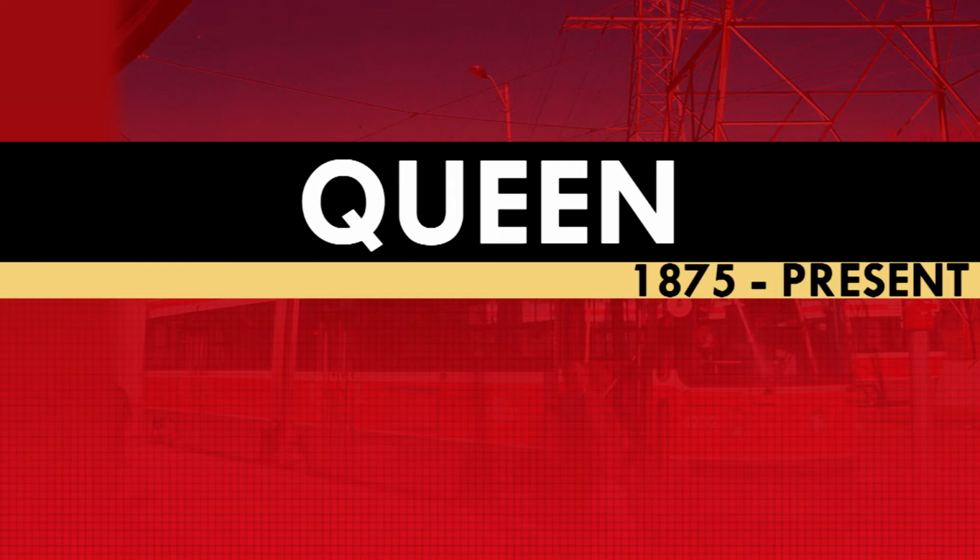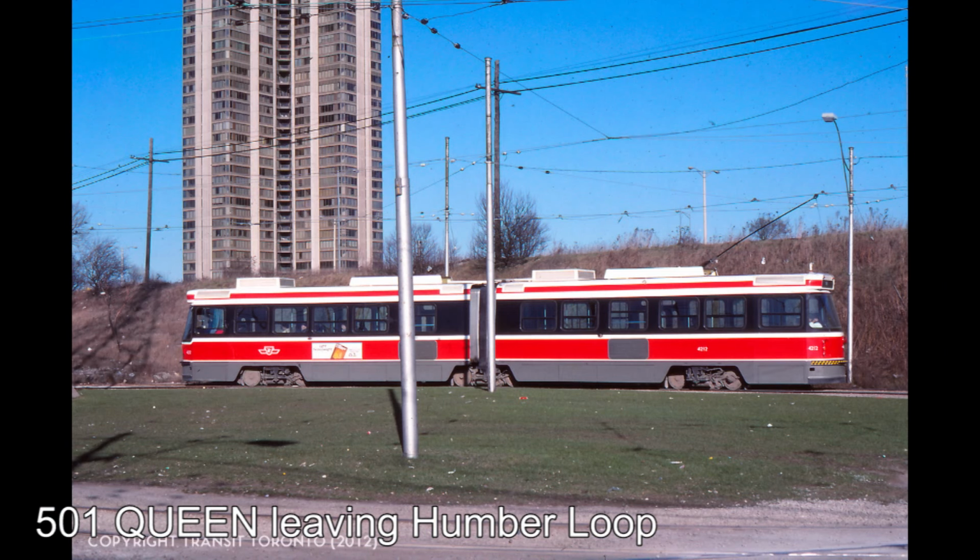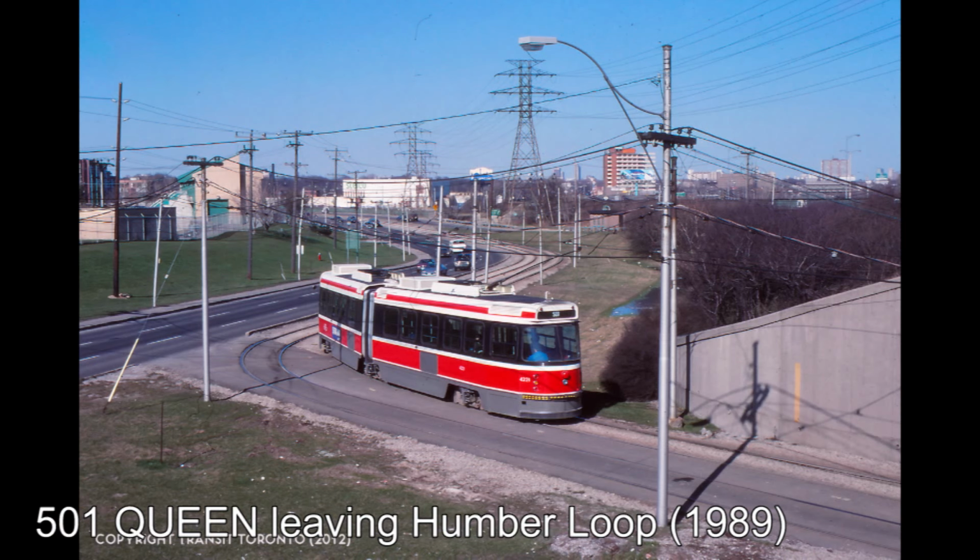Service on the Queen Streetcar would continue to deteriorate even with the introduction of the larger ALRV streetcars, although the TTC didn't help the cause by operating the ALRVs at a longer headway. Some residents would complain about having to wait half an hour to 40 minutes for a streetcar. As ridership continued to drop in the mid-90s, the inconsistency of service on the line became more aggravating to local residents.